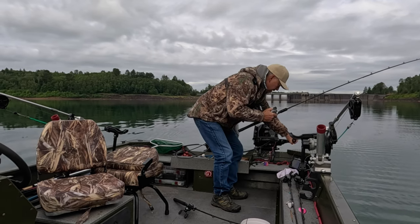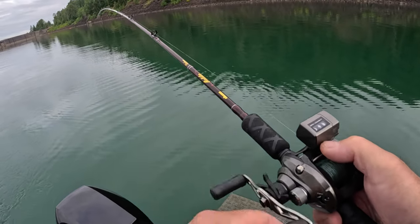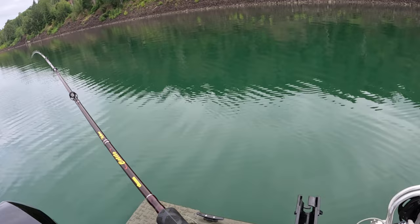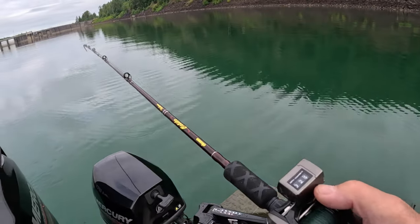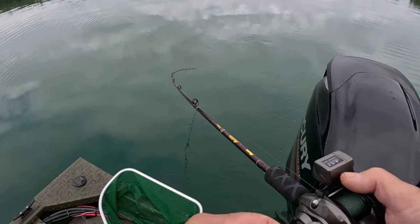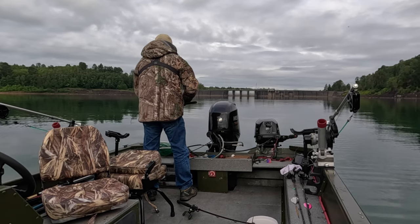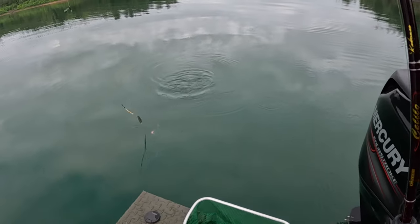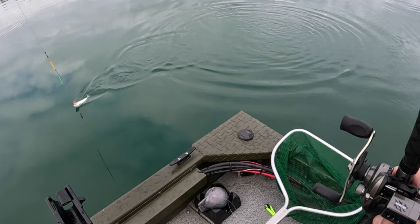Let's kill it. This is fish number 9, and only 1 loss. Fish number 9, 8 landed, 1 loss. What you got, fish? Come on. What you got? Oh yeah. Oh, I just threw my worm.